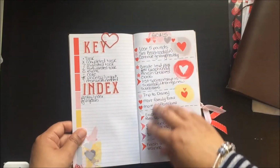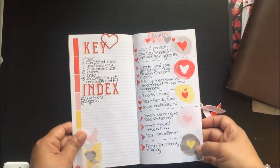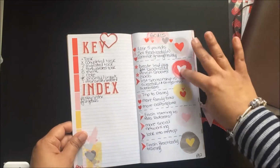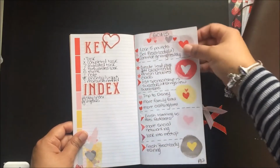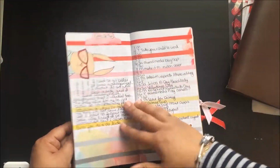Then I put my goals for the month of February. These are just my goals for this month. And I used this page because I really liked how they were kind of separated by the hearts here. And then I put, for each goal, these stickers that came with it, symbolizing them. And then I put this sticker up here that says goals.